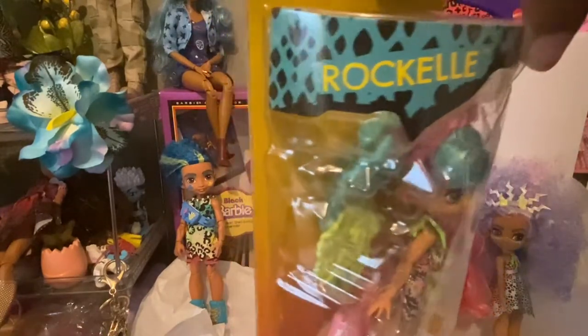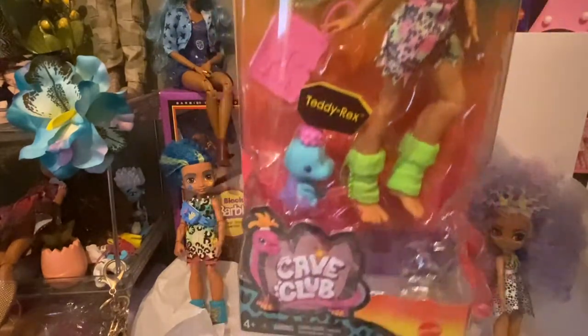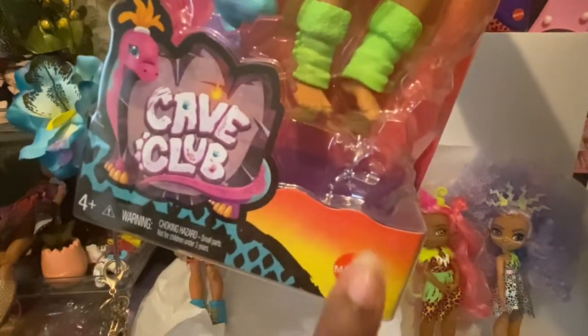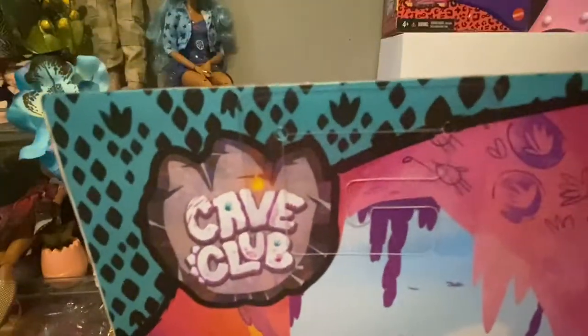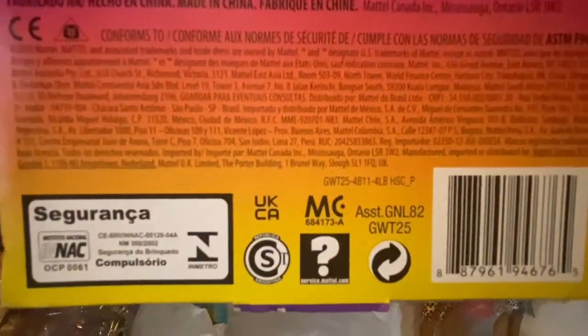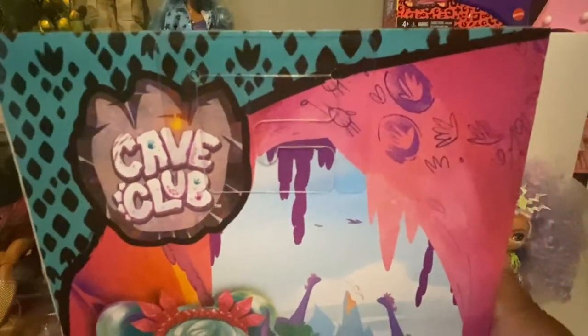And as you can see, there is her beautiful name, Rockelle, looking all Flintstone-like. And here she is in the case. Cave Club by Mattel. All right, you guys, here is the back, and they have beautiful art style. I just love it. It's so reminiscent of the Flintstones to me. I'm sorry, I know I say that every time I bring up the Cave Club, but it's the truth. I was an 80s baby, so they were still playing Flintstone stuff when I was a kid, and I happened to be in love with the Hanna-Barbera legends, okay?